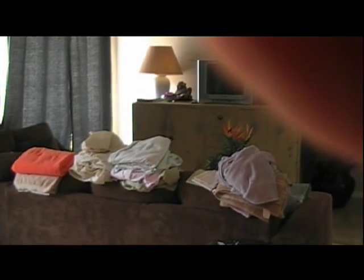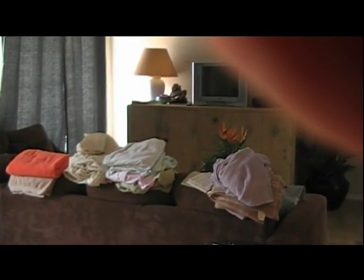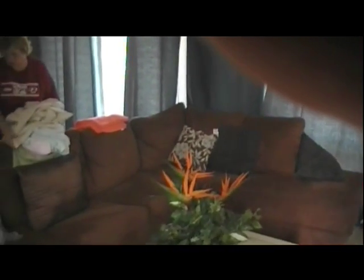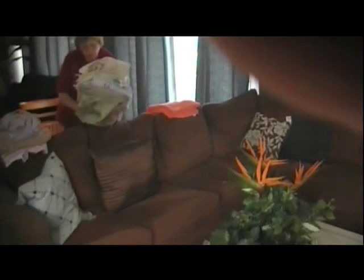Okay, here are the sheets and towels that we didn't want to pay $50 to rent, so we purchased our own. Here's our front door and the garbage that they were going to remove 2 days ago. And we'll come in and view the living room with Maureen. Here's where we clock a lot of time, on the couch.